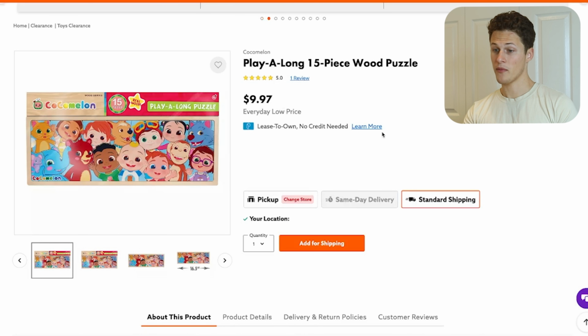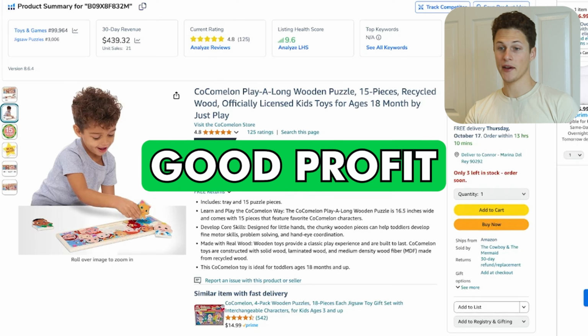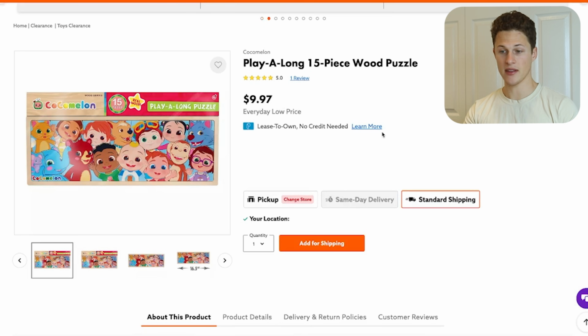So it's about double what we can buy it for here. This is the average price and it's selling for this now. Potentially we can make a good profit margin even if we have to pay for shipping and everything. So we're going to see about that.